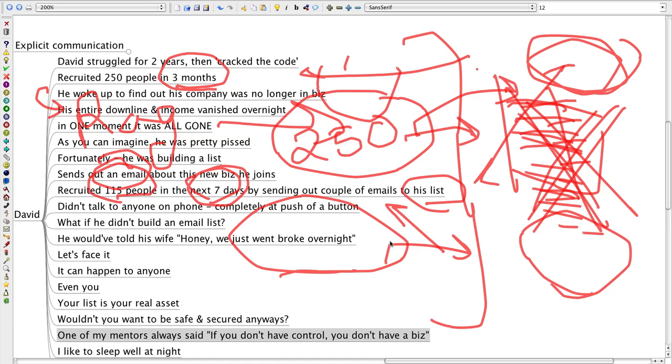So let's face it, any company can go down. It can happen to anyone, even you. Any product or any company that you're an affiliate for can be gone tomorrow. Who knows? It's not something that you own. You're just one of the many affiliates for that thing.